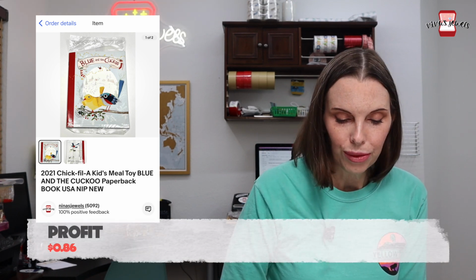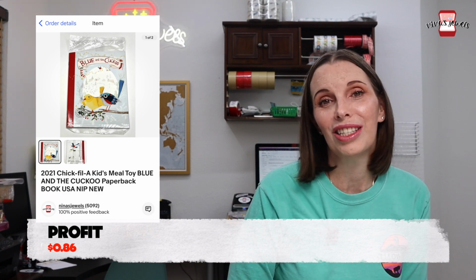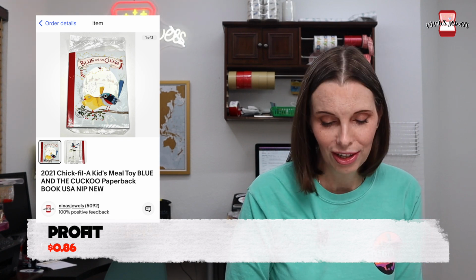Okay, next up was a 2021 Chick-fil-A kids meal toy. This was a book. It was new in the package. We got that out of a thrift store toy bag. We paid 27 cents for it, and it sold for $7.18.